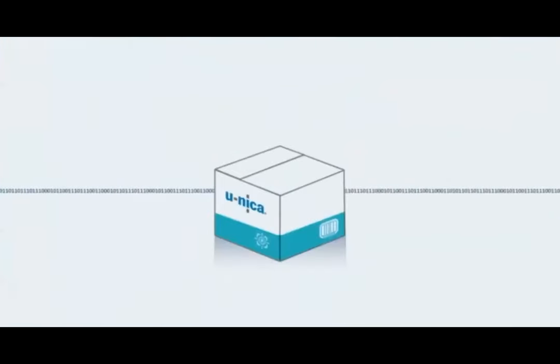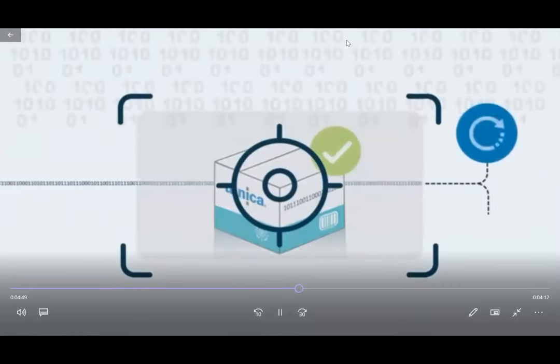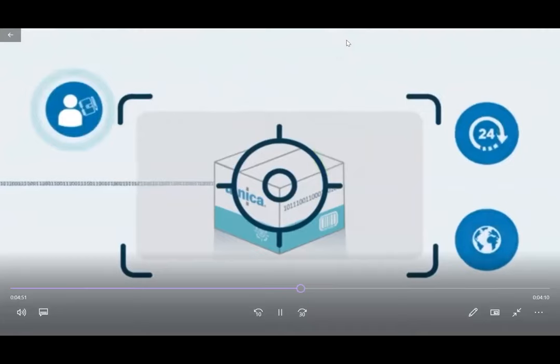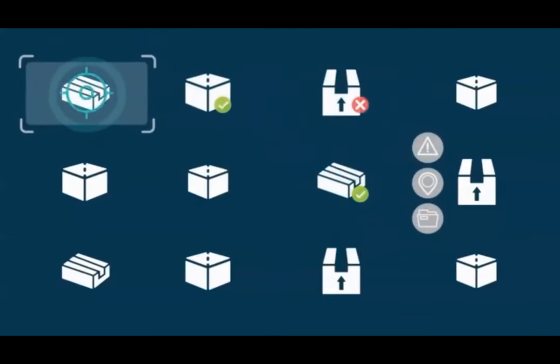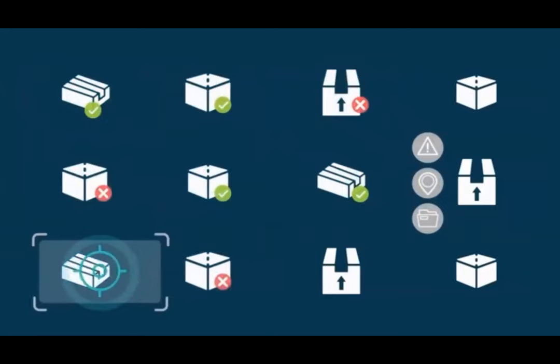Your product receives a unique code that can be verified via smartphone, anytime and anywhere in the world. Researchers, inspectors, or consumers can verify products on your behalf and collect data. Counterfeits and grey market products can be easily identified and located.